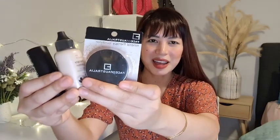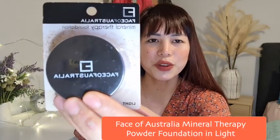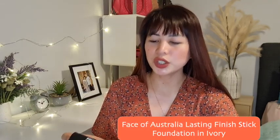And I've got a couple of items here, all from Face of Australia. I have here the Mineral Therapy Powder Foundation, and this is in the shade Light. I also have here the Mineral Therapy, but this time this is the liquid foundation, and this is in the shade Ivory. And we have here the Lasting Finish Stick Foundation, also in the shade Ivory.